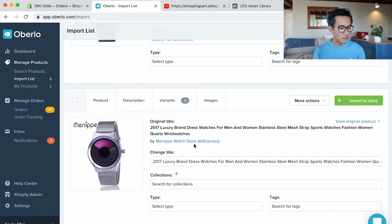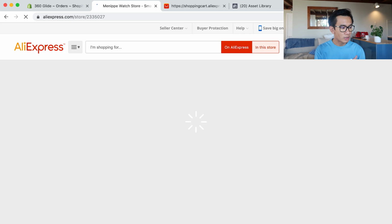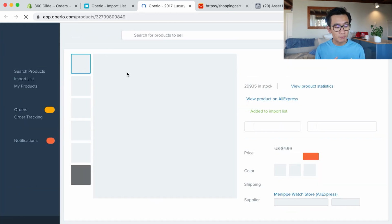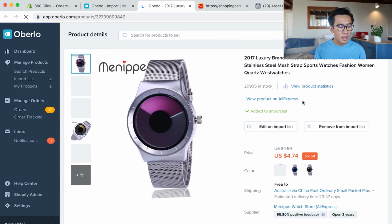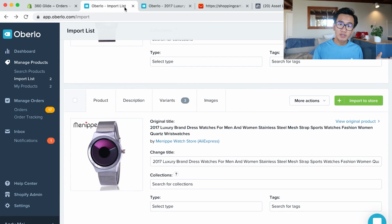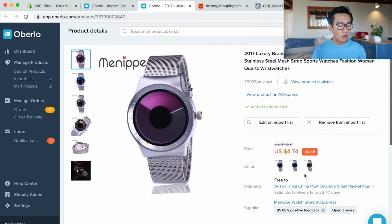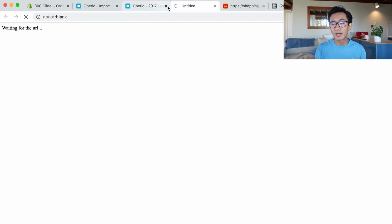So I go to my import list and I find an alternate supplier called Mentorship. Their price was drastically cheaper. They had cheaper shipping options. As a result, I switched out my current supplier for them because that would have saved a lot of money over the long run.